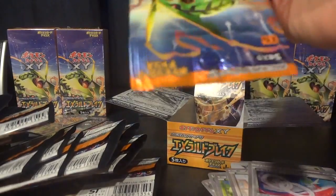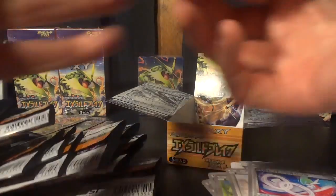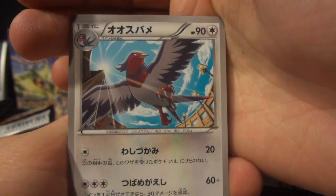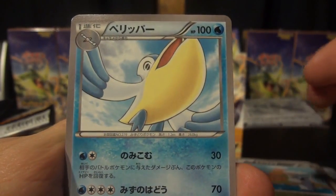Oh, second to last pack here. Would love some last pack magic to round out this booster box. But even if it doesn't happen, so many more opportunities for greatness. Here we have the regular Swellow, Dratini, Pelipper, I think that might be my first Pelipper, another Shuppet.